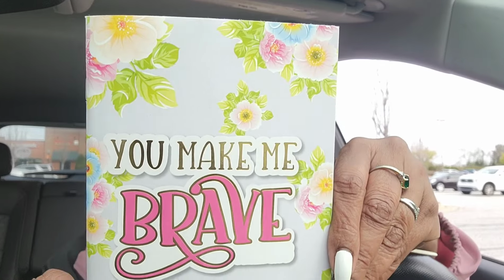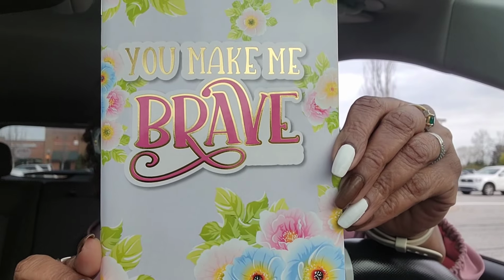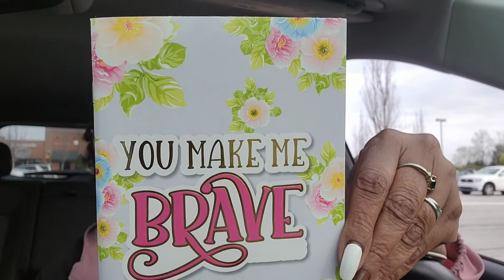And this one, it says, you make me brave. And the saying didn't resonate with me, but the pattern of these beautiful, beautiful flowers is what made me grab this one. Look at that. All those colors, vibrant spring colors. I was just like, yes, please. I got to have it. And this one just says, you make me brave.